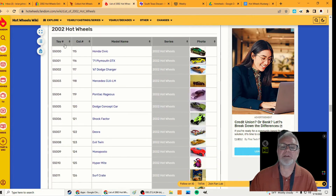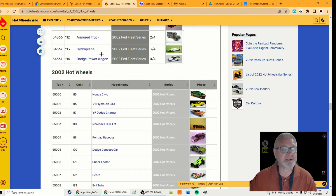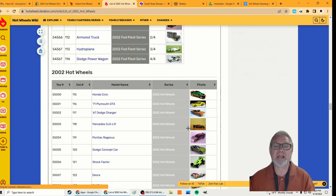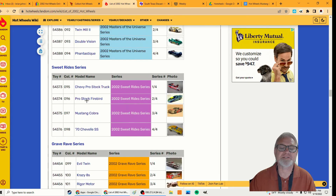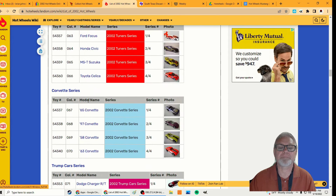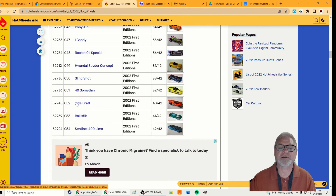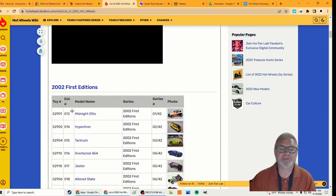Now here's the 2002 Hot Wheels. Those above were all special series, and down here, I don't know what that was. Now we start the 2002 mainline cars. Those are the ones that would just be normal Hot Wheels cars, and they're all numbered. You notice that they started with, let's go to the top here, 001, Treasure Hunts. But wait a minute, there's more up here. All these are down to 013.